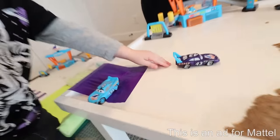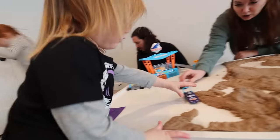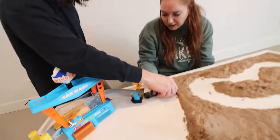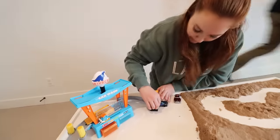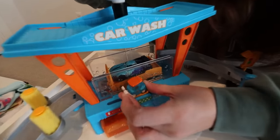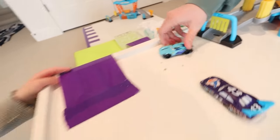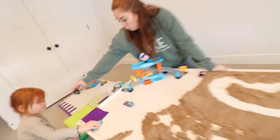Oh, you're looking good. I'm going to the car wash. Hey, it's my turn. All right, I'm in line. I'm going to look for other cars. You're blue too, like me. Oh, yeah. You ready for a race? Yeah, see ya. Presenting a new car.